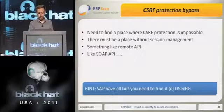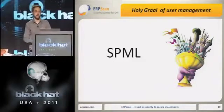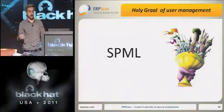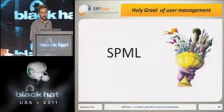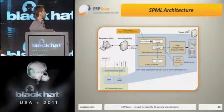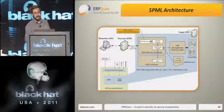I found an application which is called SPML. It is the API for identity management systems. For example, you can integrate SAP with an identity management system, and the identity management system has an internal protocol, SPML, with commands to add a new user, to add a new role, and all kinds of things. It works by calling a SOAP interface, which is connected to the UME, the user management engine.